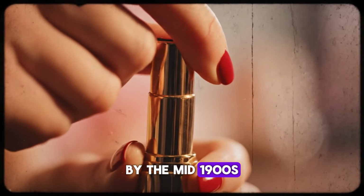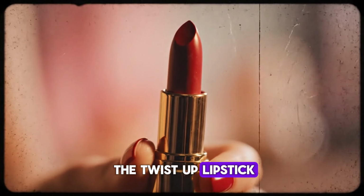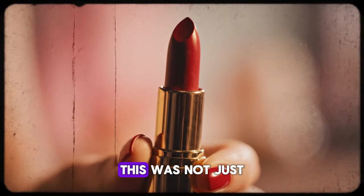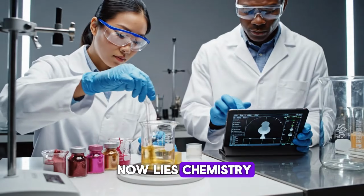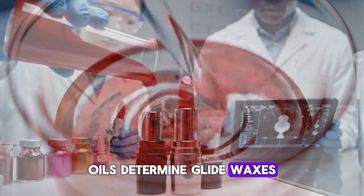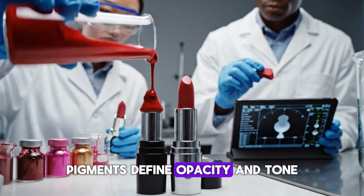By the mid-1900s, the twist-up lipstick tube became standard. This was not just packaging design. Behind every lipstick shade now lies chemistry. Oils determine glide, waxes control structure, pigments define opacity and tone.